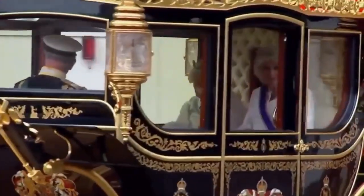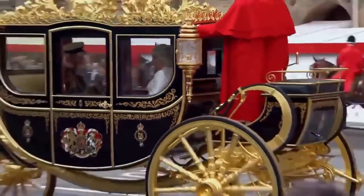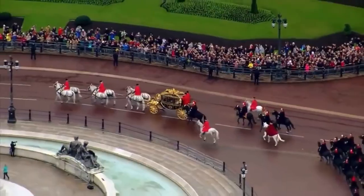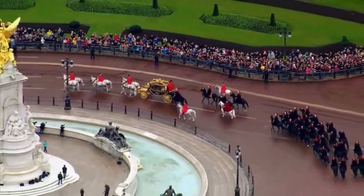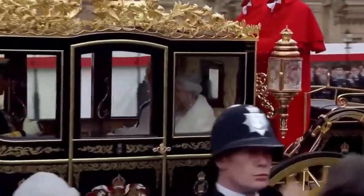Ultimately, it wasn't just made to be this wonderful plaything. It's actually a serious working piece of equipment. So it's very much a working work of art. And with its elegant combination of glamour, history, and modern convenience, it's a coach well worthy of its place in Buckingham Palace's Royal Mews.